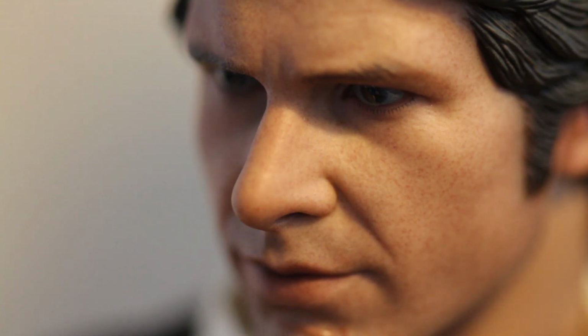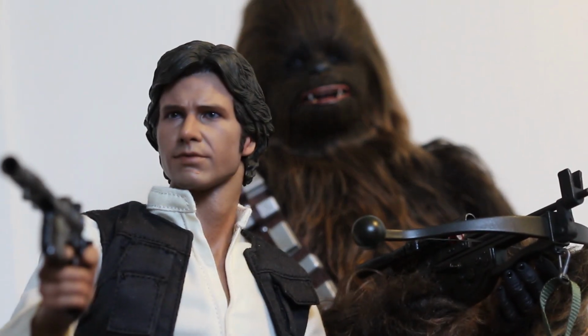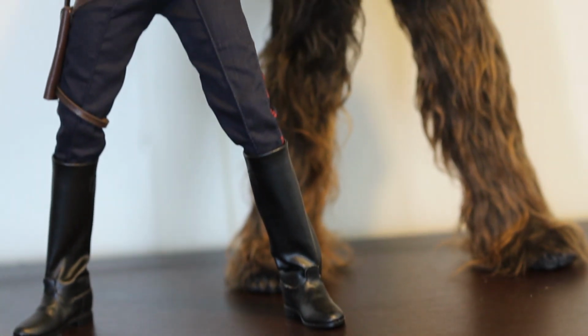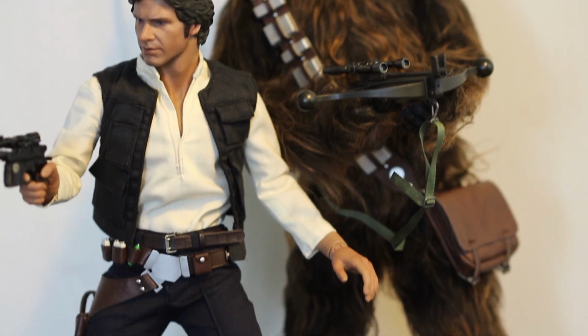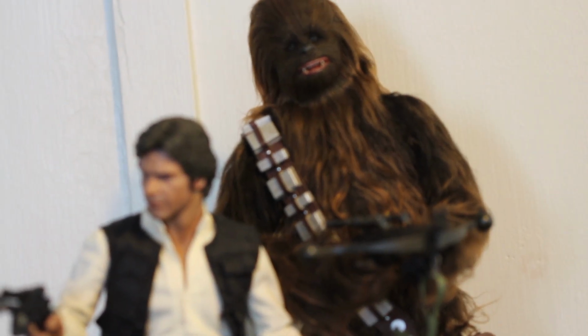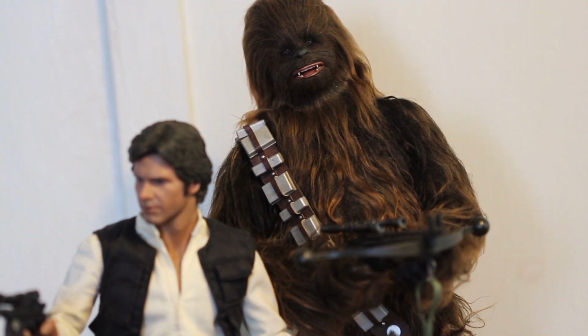I've heard a lot of people complain about Han's face, saying that it doesn't quite match up to Harrison, and I agree, it's off, if only a little, but regardless of that, I look over at them and I see Han and Chewie. Probably the best Han and Chewie any of us are going to see in our lifetimes. If I sold every Hot Toys figure I had, and most of my collection, I'd definitely keep these two. That's it, folks. That's our top 5.